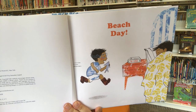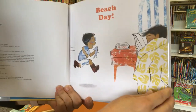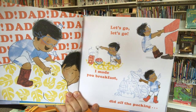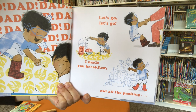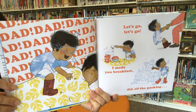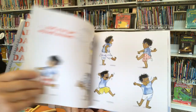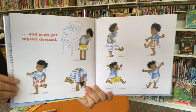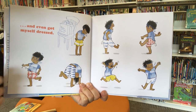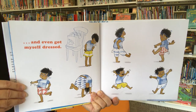Beach day! Looks like Dad is still sleeping, but he is really ready. Dad, Dad, let's go, let's go. I made you breakfast, did all the packing. He's very excited. Dad's still sleeping, and he's like, come on, we gotta go to a beach day. And even got myself dressed. All right, he's got his swim trunks on. It looks like he tried different pairs on before he found one he really, really wants to wear. And he has his shirt on. He's really ready to go.